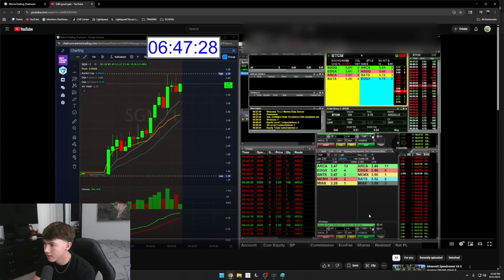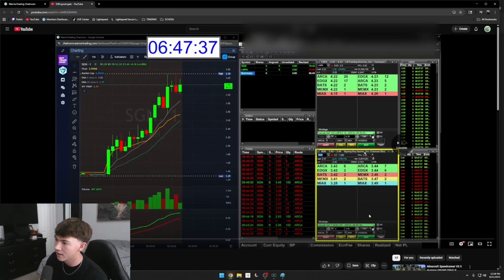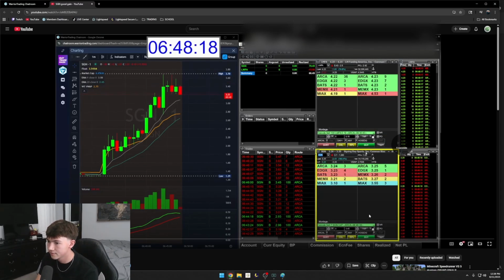I'll watch here, looking for the squeeze. I'm thinking to myself, okay, I just made some pretty good gains on my small account. Let me take a big account trade. Let me move to my big account where I can risk a little bit more capital in order to push the stock even higher. So let's see if we can get a big account trade here. So a little bit of a dip off this level.